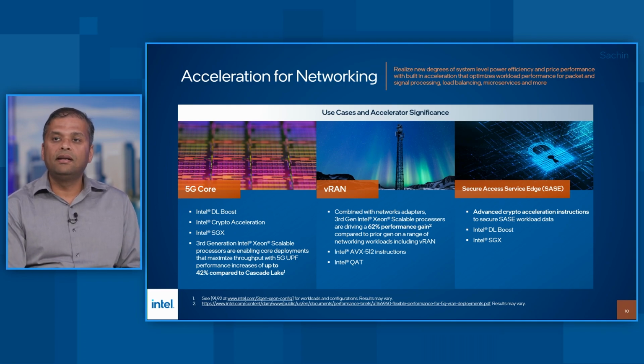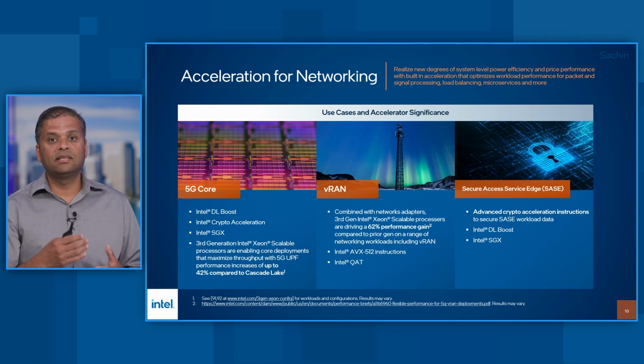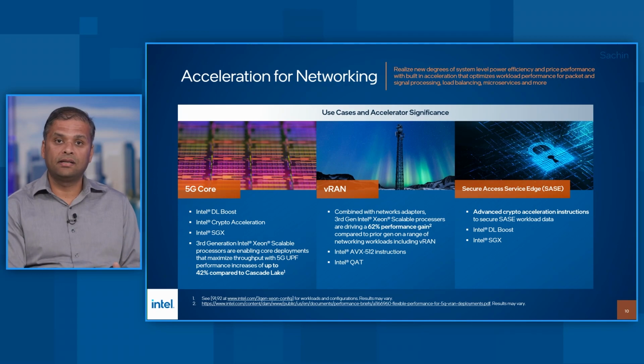But what's really underneath this thing? So in 5G core, you really are handling traffic. So you're doing a lot of packet processing. Like Sailesh was mentioning, you're doing a lot of crypto. You're encrypting and decrypting packets, and you're trying to do this at line rate at several gigabits per second. And you need the capability to handle that. And you're handling a lot of personally identifying information. So you need the security capabilities to handle that in a good manner.